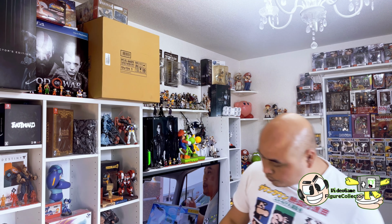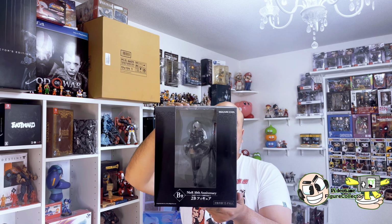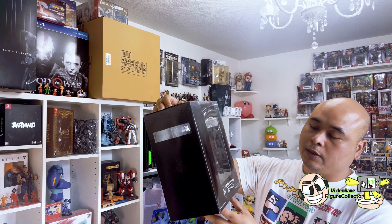Now, this is also one that we were able to find secondhand. This is from the NieR 10th anniversary Kuji. This is the B prize, the 2B figure. I forgot what the A prize was. Maybe it's A. I don't know which one was that. I forgot. But I only really wanted to get 2B.